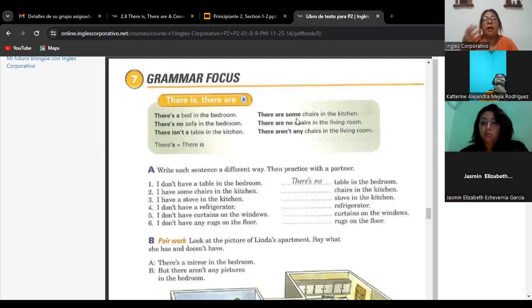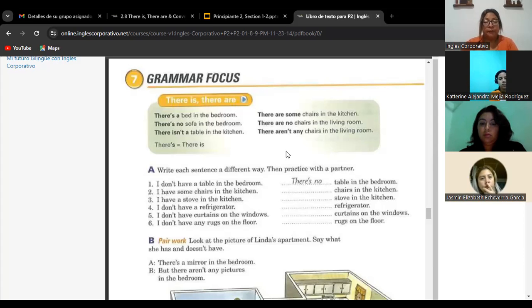Okay? Y también podría utilizar un number. There are four chairs in the kitchen. Okay? También es válido. Y, pero recuerde, some is in general, que es indefinido. Puedo decirlo también, la cantidad, the quantity. Y para decir que no hay, there are no chairs in the living room. There aren't any chairs in the living room. Okay? Que serían sus formas negativas.